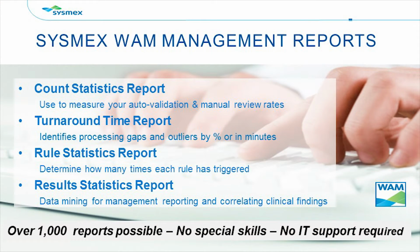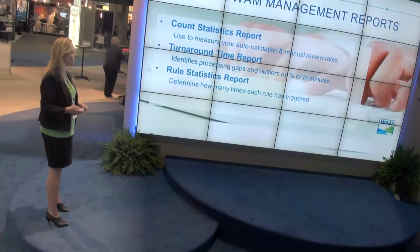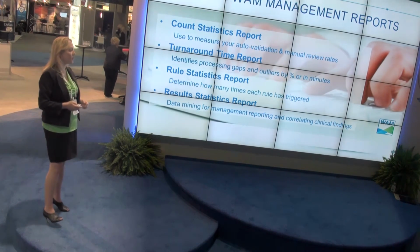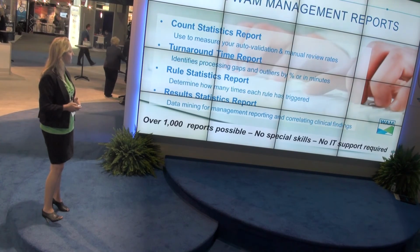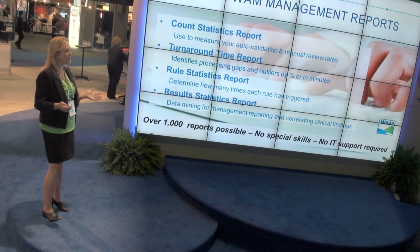So again, just to recap, the count statistics report is used to measure your auto-validation rate and your manual review rates. That turnaround time report is going to identify your processing gaps and outliers by percent or minutes. The rule statistics report is going to determine how many times each rule triggered so that you can go in and optimize those rules. And then your results statistics report is going to be data mining to correlate clinical findings or anything else in your lab that you're looking for. So there's over 1,000 different report combinations, and there's really no special skills required. You don't need to ask your LIS, it's just a click away.